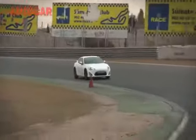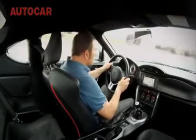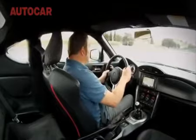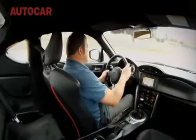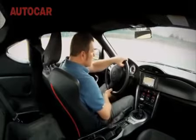Everything about the GT86 has been designed to focus on and satisfy the keen driver. The dash layout is simple but clear, the driving position low slung but pretty much perfect for all shapes and sizes, and the visibility all round is superb.